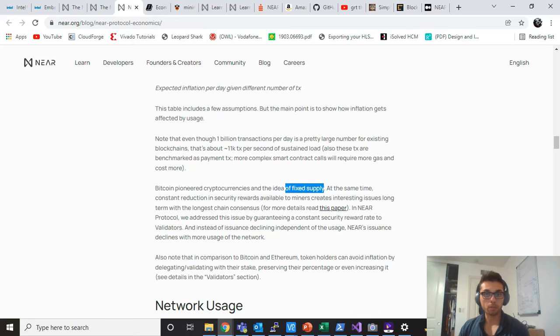Bitcoin pioneered cryptocurrency and the idea of fixed supply. Okay, this is where things get interesting. So at the same time, constant reduction in security rewards available to miners creates interesting issues long term with the longest chain consensus. So that's how Bitcoin works. They do the longest chain consensus. And it says for more details, read this paper.